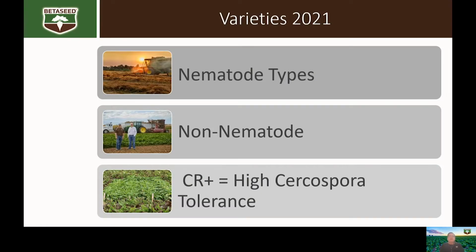We have three types of varieties now available. We have nematode types, which you're all familiar with and have used over the past few years. The nematode types have kept fields in production that may not be able to grow beets because they have such high pressure. And I'm going to show you a video of a field that has really high pressure and how it impacts a non-nematode variety.